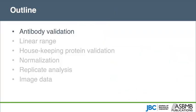So here is a brief outline of the topics I'm going to cover. The first topic I'm going to discuss is antibody validation. Now, this is something that should be done for every new antibody you use in the application in which you'll be using them. Remember, there may also be lot-to-lot variations in the antibody, whether you purchase them from a commercial supplier or purify the antibody yourself, which means that each new batch needs to be tested to ensure they're performing as expected.